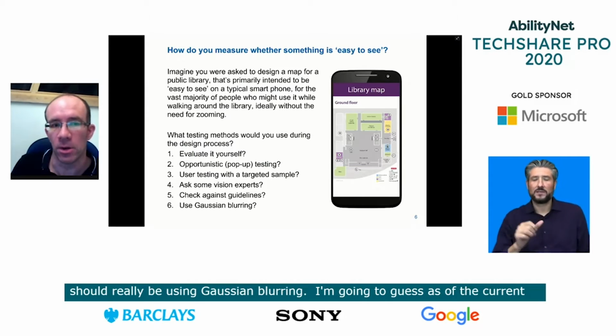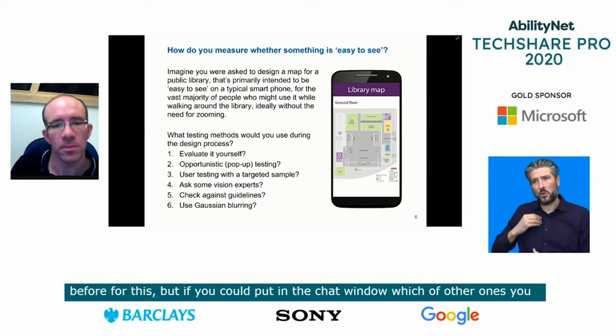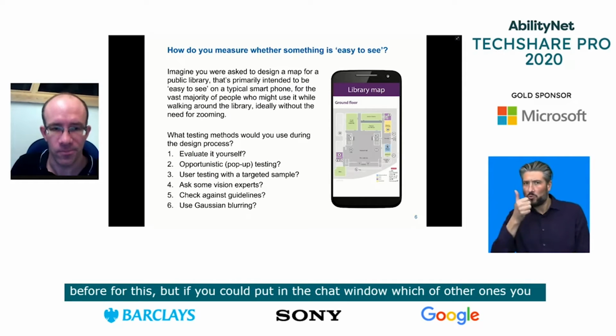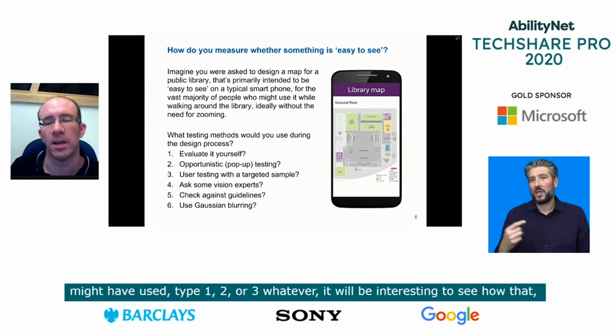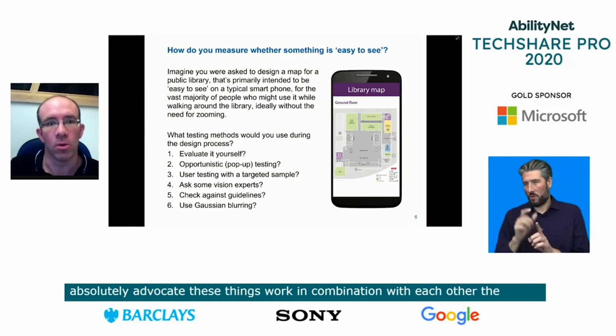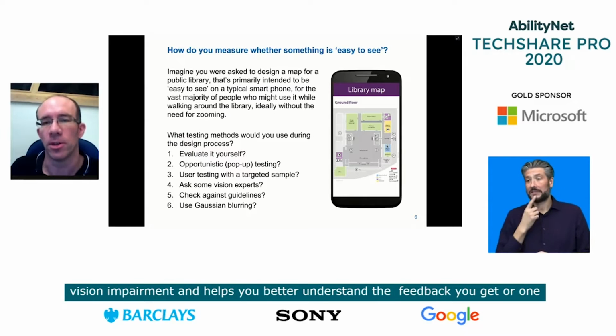But if you could put in the chat window which of the other ones you might have used, just type 1, 2, and 3 or whatever, that'll be interesting to see. Certainly, we can't stress it enough: we absolutely advocate that these things work in combination with each other. It's the Gaussian blurring that helps you better understand the needs of users with visual impairment and the feedback you get from them. One of our clients said that what the Gaussian blurring does is allow us to pick up issues before we waste loads of money on user testing to find the same issues.